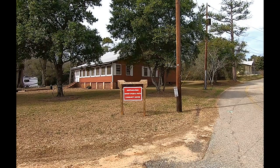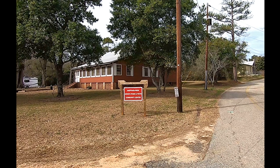This is the original home of the Dykes family. Later it was used as a schoolhouse. Then it reverted back to a dwelling, but now it's used as a retail shop. And I remember at one time it was a cafe, a restaurant.